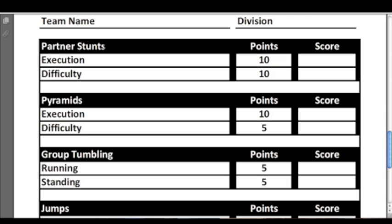So execution is how well you do what you've chosen to do. Is it clean? Were there any wobbles or falls? How does it look when it's up there? Does it look safe? You don't want to do something that looks scary, so you want to make sure that that's good. And then you have your difficulty score, which is how difficult is what you're doing. And so you can make things more difficult by adding transitional elements or just doing more difficult stunts like your basket tosses, your liberty variations, lots of things that spin or flip.